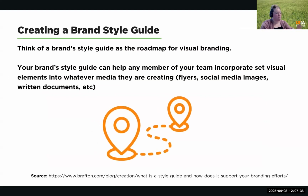So, kind of moving away from those examples into now talking more about creating a brand style guide. Once you get to the point where you have identified your visual branding elements, all those things we talked about earlier, logos, color palettes, fonts, pictures, the story that you want to tell, you will hopefully get to a point where you're ready to put them together into what we call a brand style guide. And I want you to think about these brand style guides as the roadmap for your visual branding.